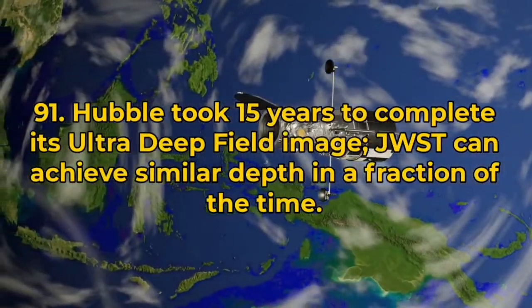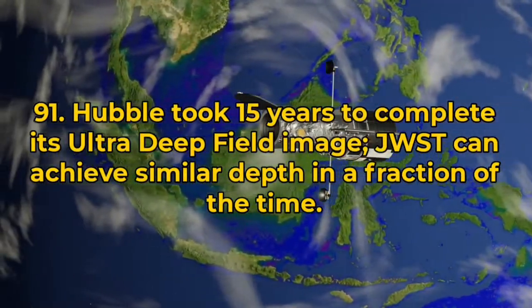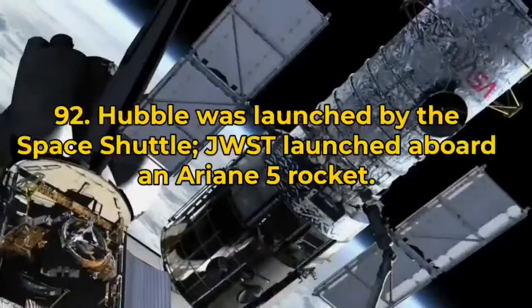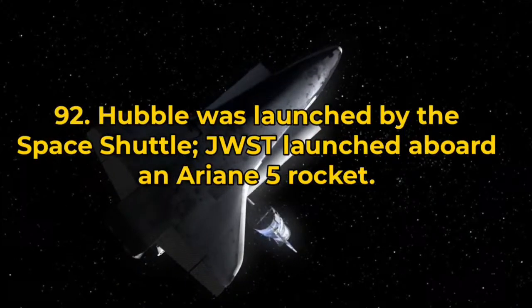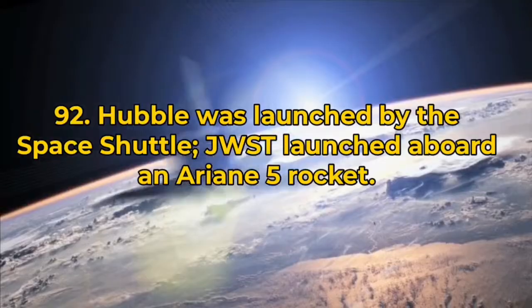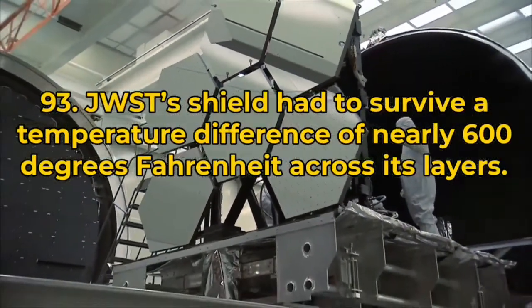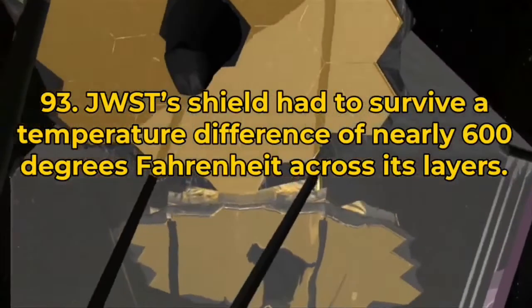91. Hubble took 15 years to complete its ultra-deep field image. JWST can achieve similar depth in a fraction of the time. 92. Hubble was launched by the Space Shuttle. JWST launched aboard an Ariane 5 rocket. 93. JWST's shield had to survive a temperature difference of nearly 600 degrees Fahrenheit across its layers.